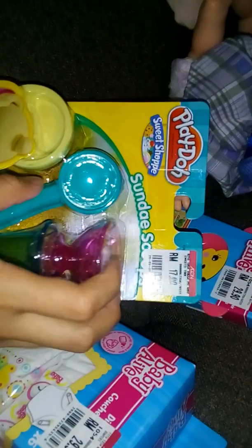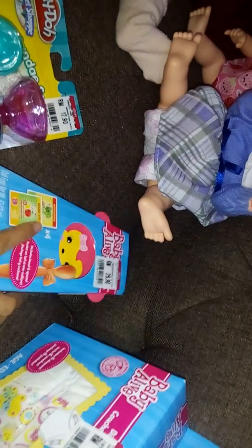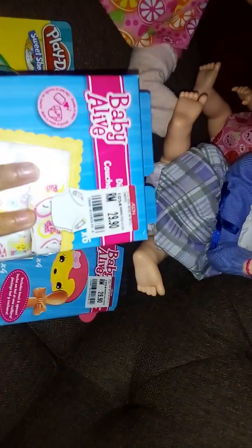Okay, so I got this Play-Doh sweet shop Sundae scoops for 17.19, something like that. So yeah, it's really cool. I'm taking this for the babies that eat Play-Doh. So I got this food for the babies that eat Play-Doh. So yeah, this is my first time buying this thing. And I got this Pampers. Yeah, it's really cool. This is $29.90. So yeah, I will do episode 2 to open this whole thing.